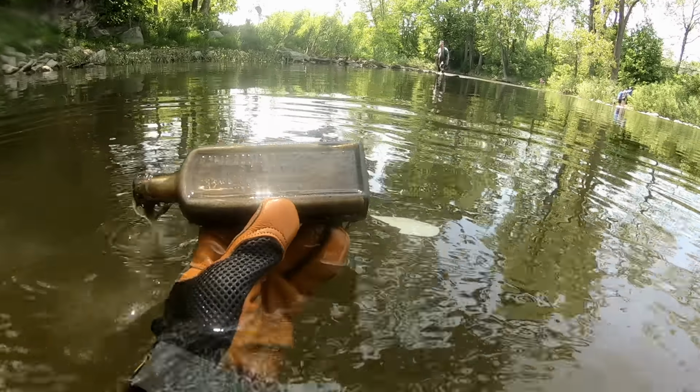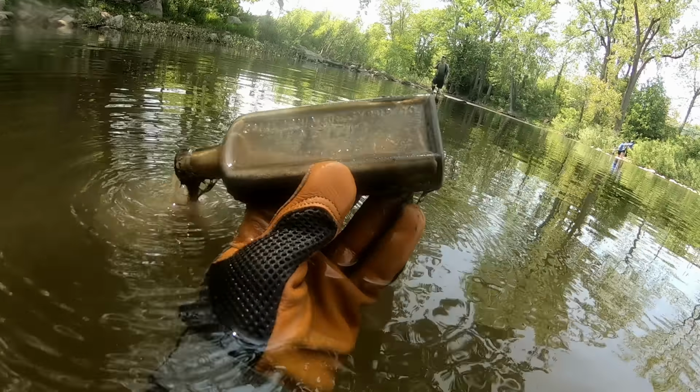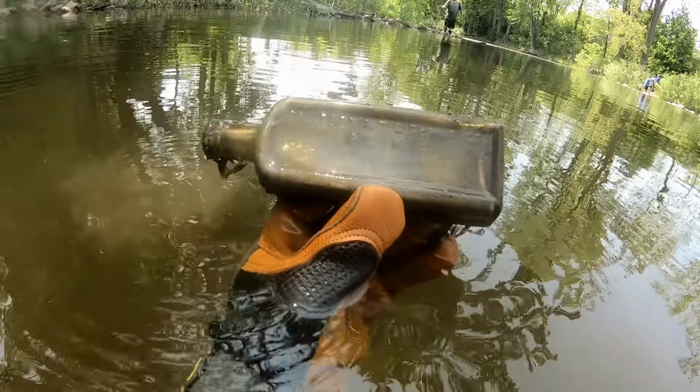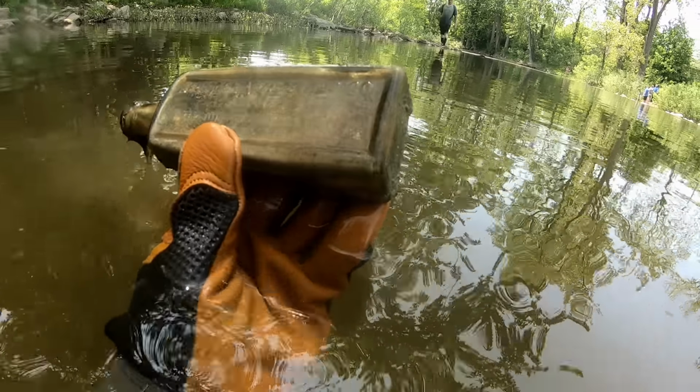California fig syrup. I found quite a few of these now, but still kind of a cool embossed little square bottle there. California fig syrup, Calafig.